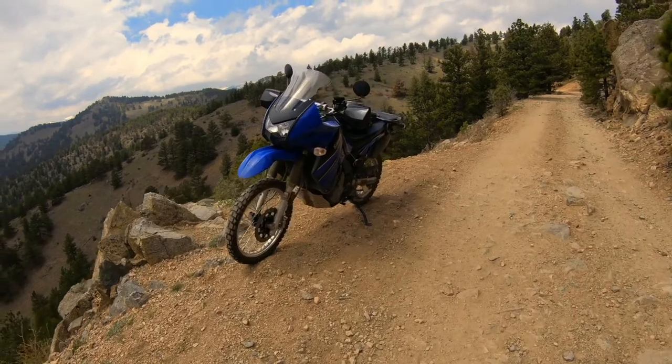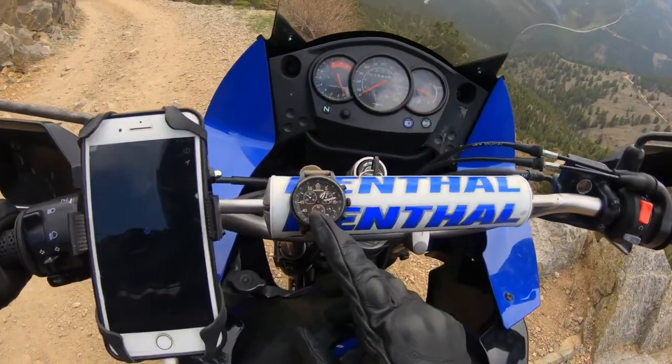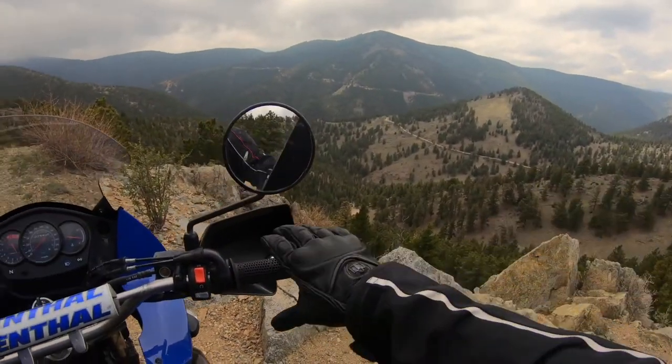All right, let's get to it. All right, we got 1:15 on the clock. Let's see how fast we can zoom through Switzerland Trail.